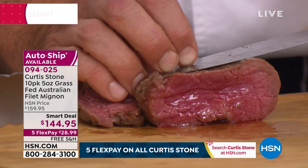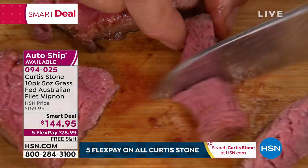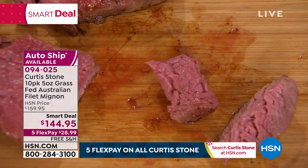Perfect, beautiful cook. Matt, this looks divine. Now, cook me one that's more medium well, mate, because I want everyone to see. I would love to taste this. Here, have a little taste. I would love to taste it.